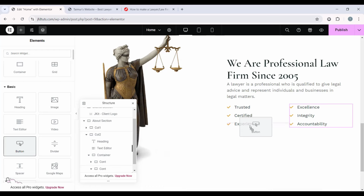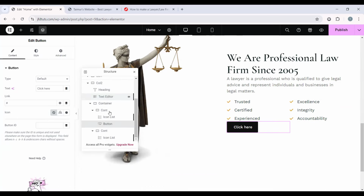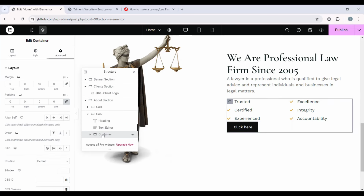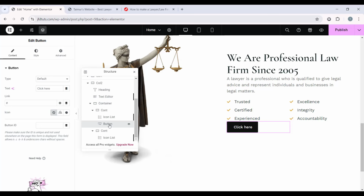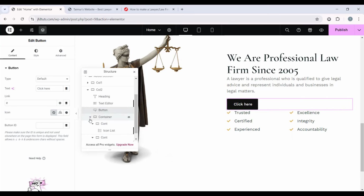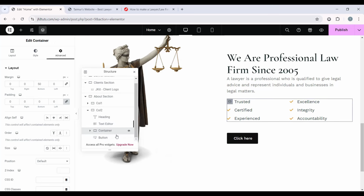So let's add it here. First add it here and make sure this button is outside of this container. Currently it's inside this container because of how I dragged and dropped. So we can just readjust the structure in here. Just drag the button up like this outside of this container, and then select this container and drag it up before this button. And it will be like this. Button will be right after this container.